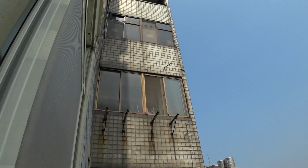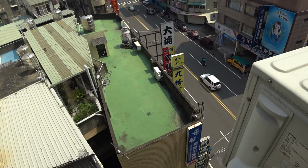The building keeps going up. And then down there is where we started. I love the view, especially on a day like today, when it's sunny. Oh, it's so nice to just be in the apartment and have all this natural light come in.